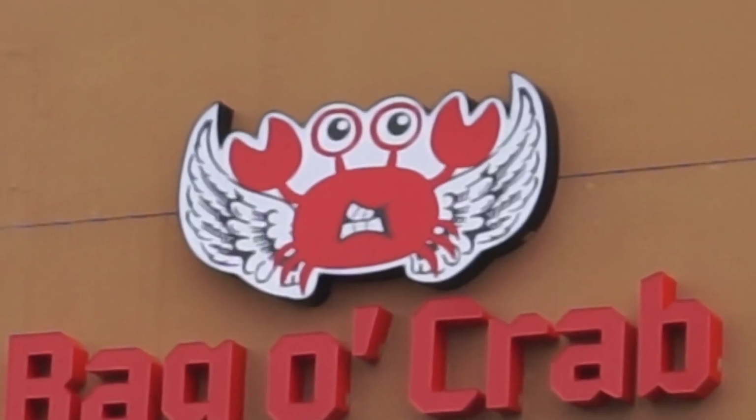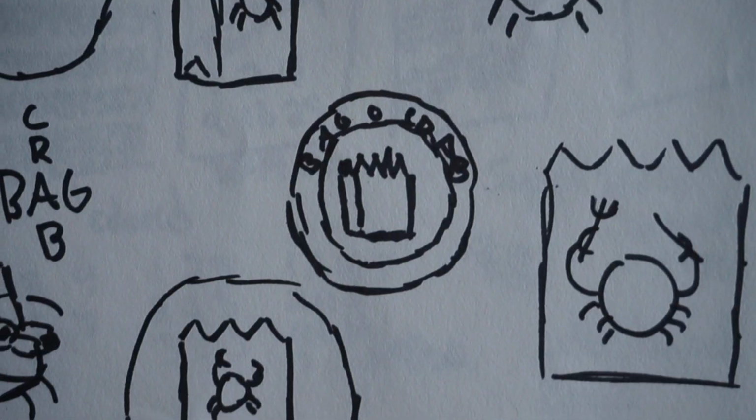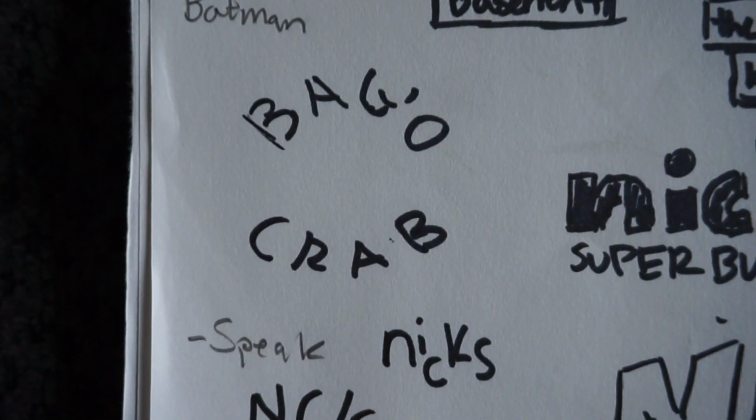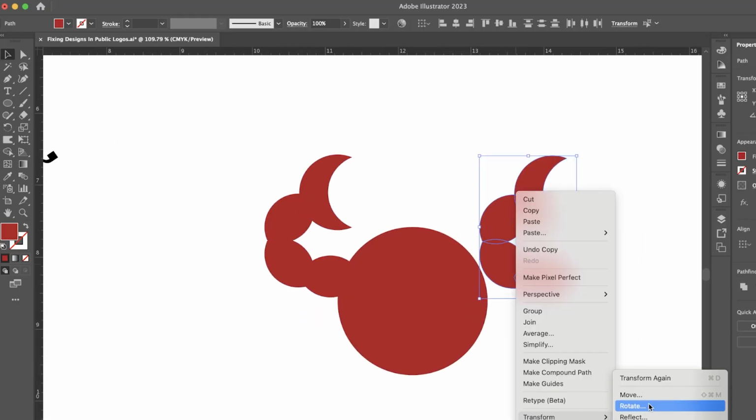Moving on to Bago Crab, this logo had a lot going on when I first saw it. Like I said, there's the wings, the random facial expression. I just didn't know what was happening with this logo. But for my original sketches, I knew two things. One, I was probably gonna design more in a badge style, so more traditional to seafood and that East Coast vibe, and keep the visual of the crab on there, obviously.